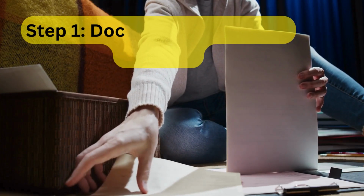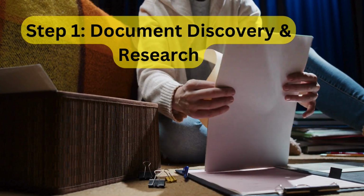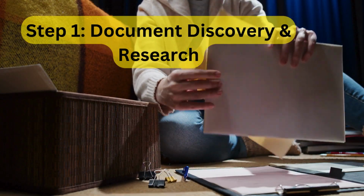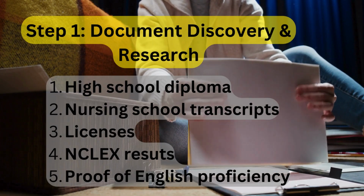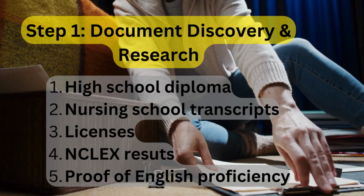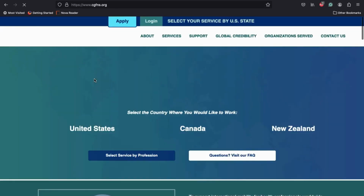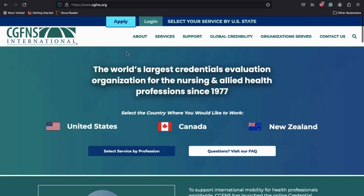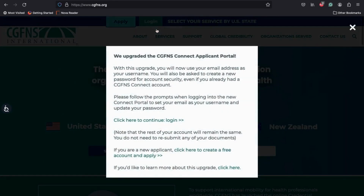Step 1. Document discovery and research. Arr, mateys. First things first, gather your treasure trove of documents: high school diploma, nursing school transcripts, licenses, NCLEX results, and proof of English proficiency. X marks the spot. Savvy? Then, put on your detective hat and Sherlock Holmes this thing. Hit up CGFNS's website like you're on a mission to uncover the lost city of Atlantis.